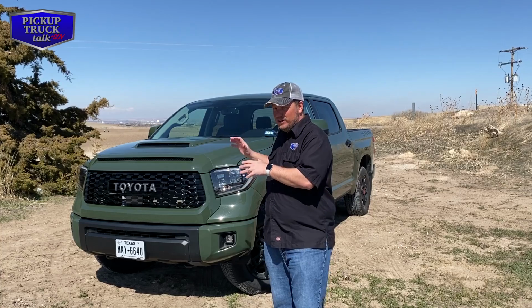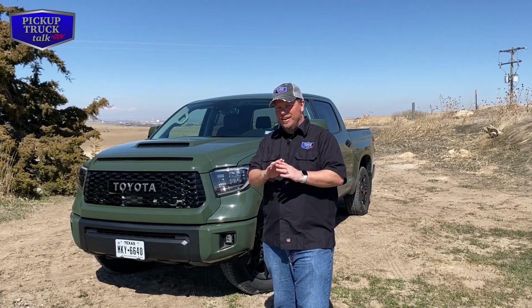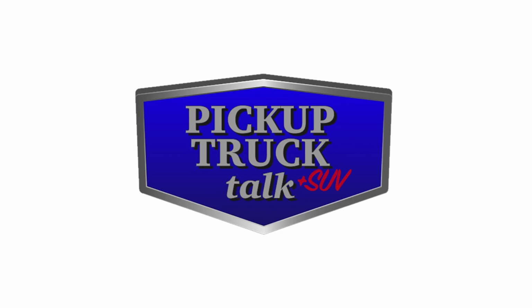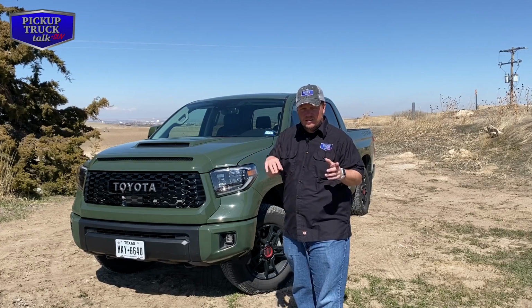So this is a 2020 Toyota Tundra TRD Pro. And I'm going to tell you everything about this truck, including my 5 likes and maybe my 5 dislikes. Well, flip the hand around. About this truck, and we're going to get started on all of that right now. Let's start in the exterior, and I'll do an exterior walk around, interior, we'll do some driving impressions, and I'll tell you those 5 good things and 5 not so good things.